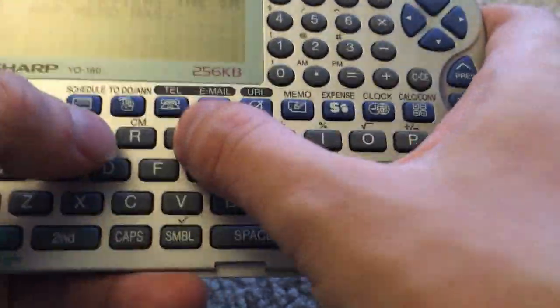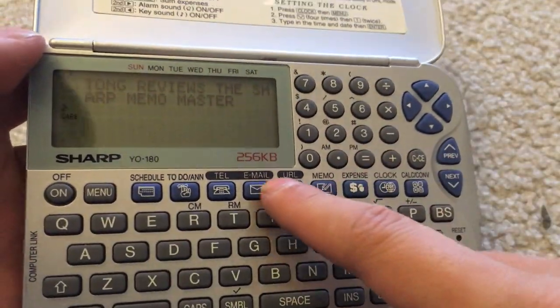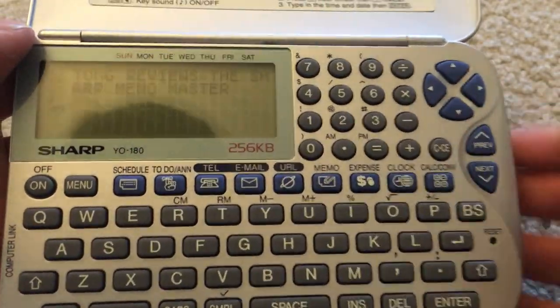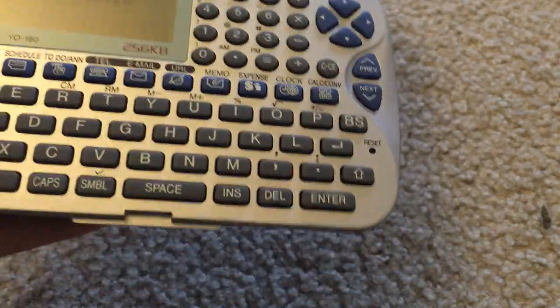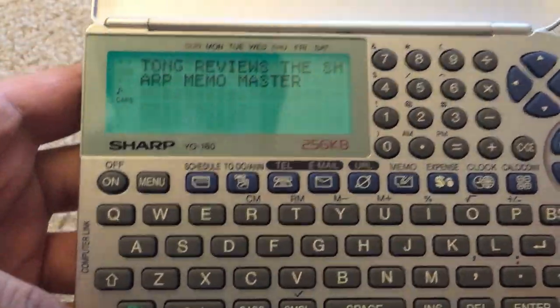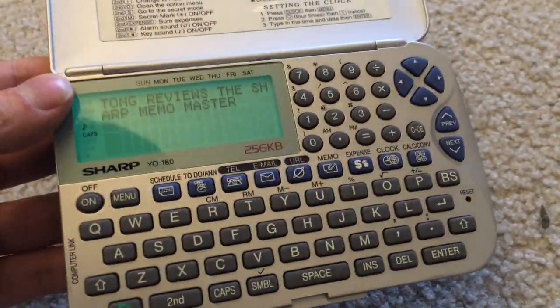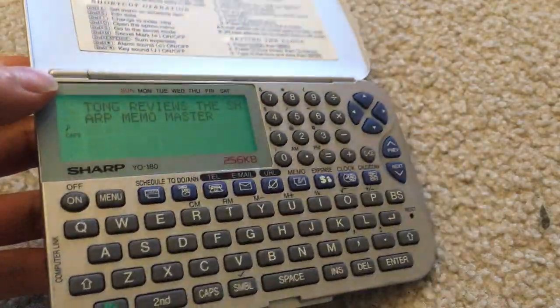Yeah, I remember how to do this now. Okay, there we go. Now it's saved. Come back to it. There we go. So yeah, it has a backlight as well, in case you need to see in the dark. It's right there. So that's a Sharp MemoMaster YO-180, my very first electronic device.